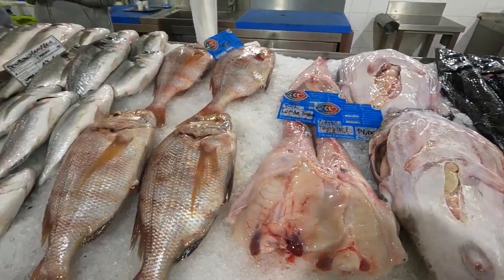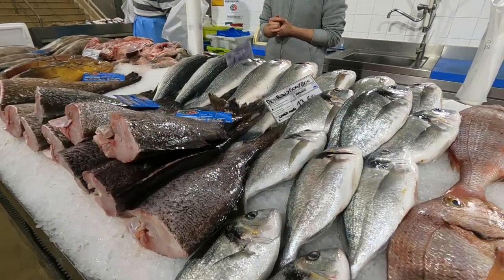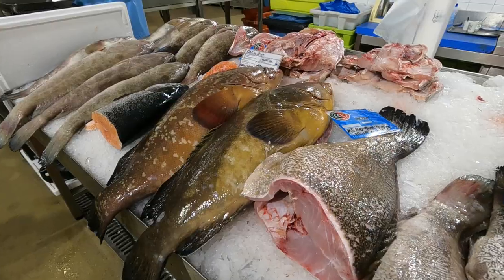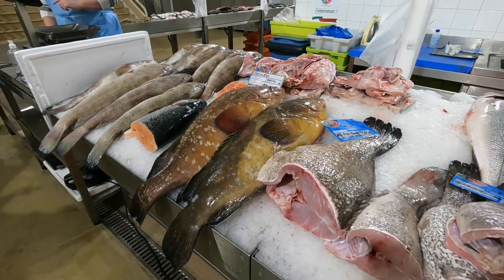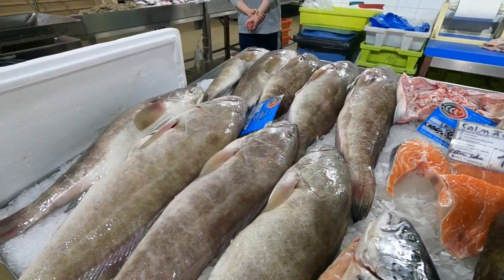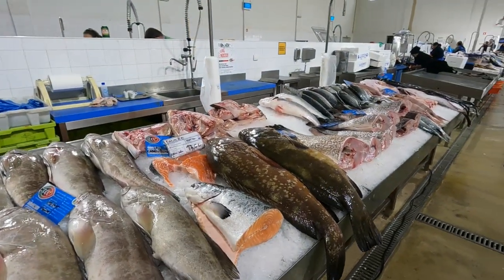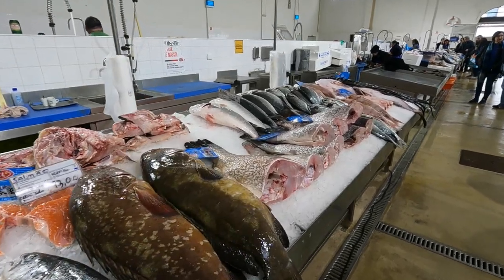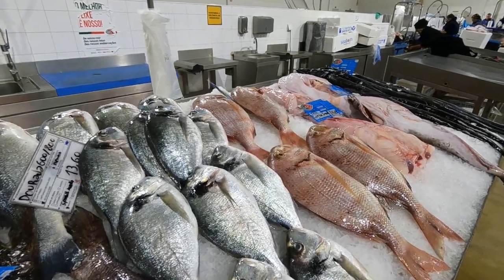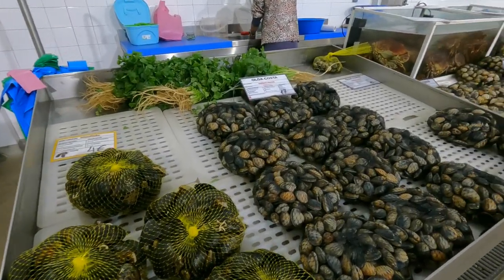Amboril, 14. Wow, Dorado, 13.60. That's wonderful. Oh my word, these are enormous. I'm not too sure what they are. Salmon's 13. And yeah, it's just amazing. You've got all this incredible fresh fish. No scent, can't really smell it. The fish look so healthy, lovely bright eyes. Brilliant. The shellfish.